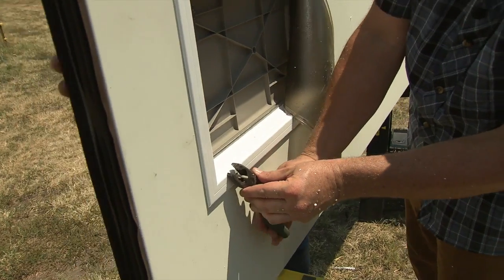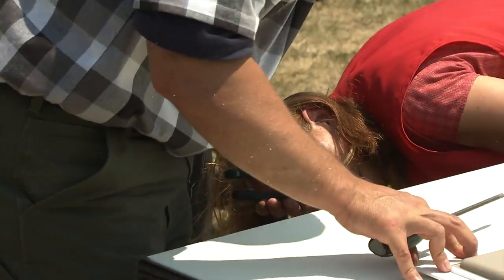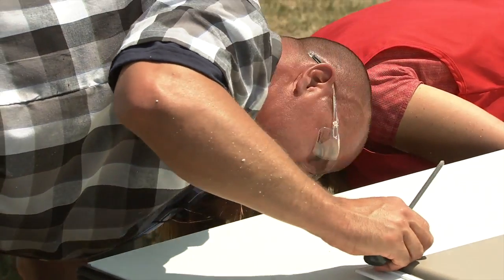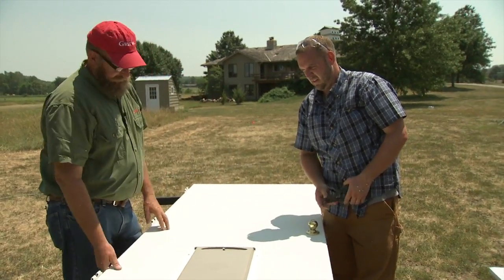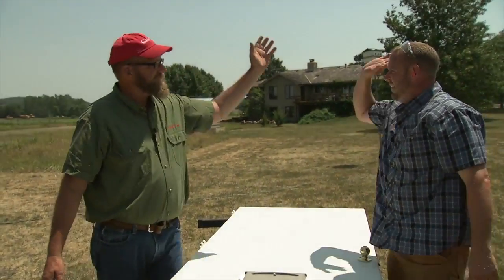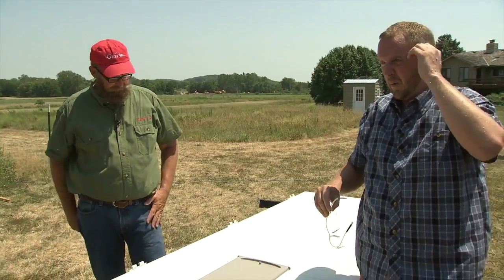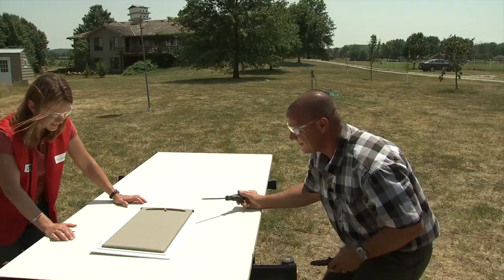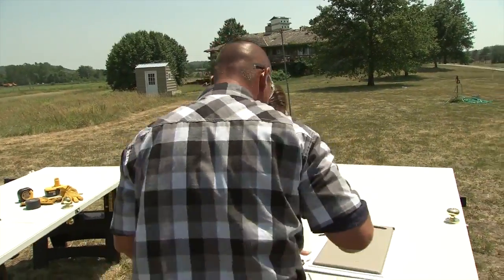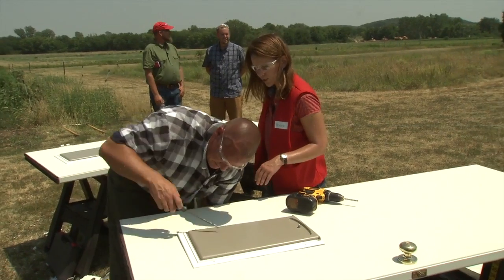Just a few snips away. Closing in on the final moments here. That's as far as I can get it to twist that plastic screw. Do we want to give it a quick measure? There's not really much we can do. I think it's good. All right, we're done. Team Grit finished with their dog door installation. They own the tiebreaker. That one's not going down, is it? Nope. Well, it's in. It's just not in correctly.